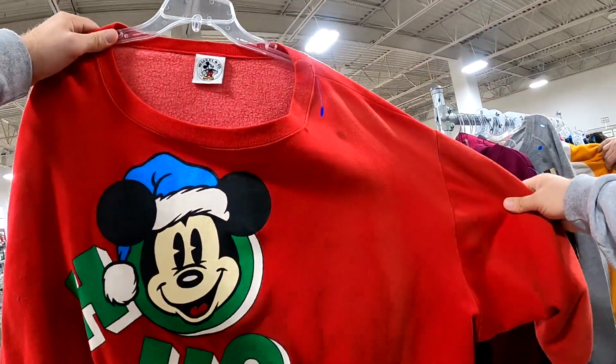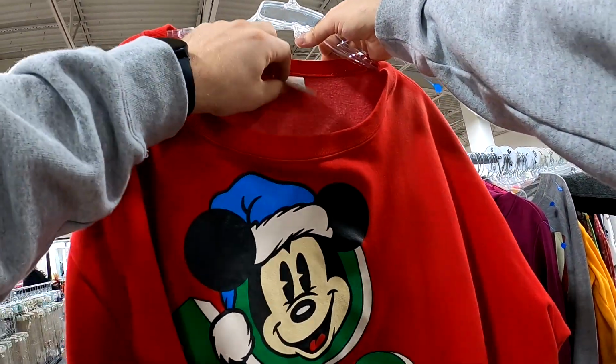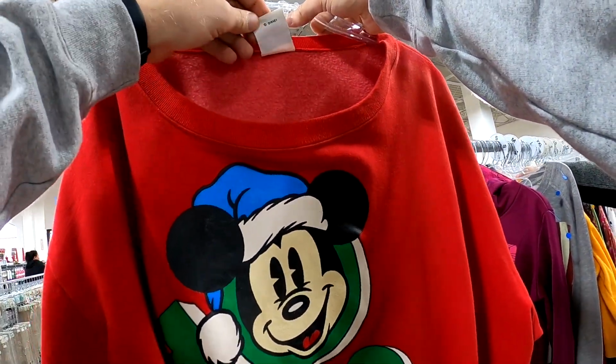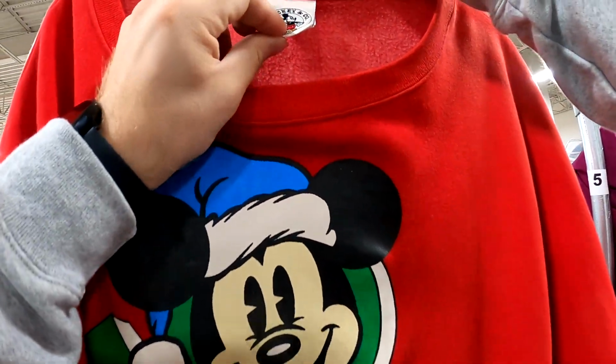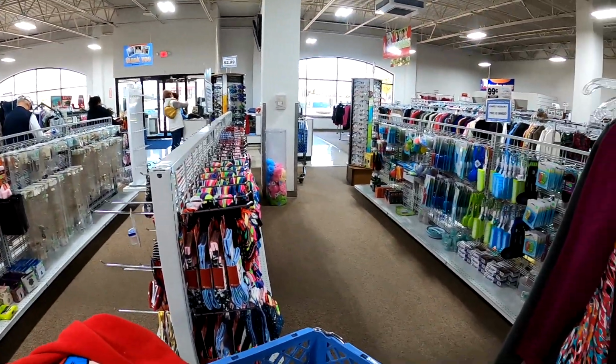And I do pick up this Mickey Mouse Christmas sweater, and I probably shouldn't have. It's like $4.59, and honestly, I'm probably only going to get about 20-ish for it. I probably will barely make a double up on it.